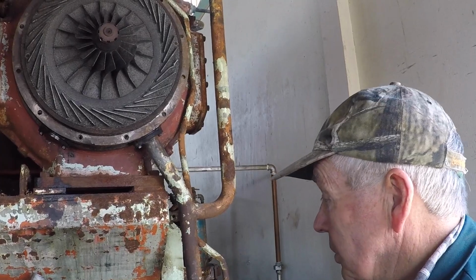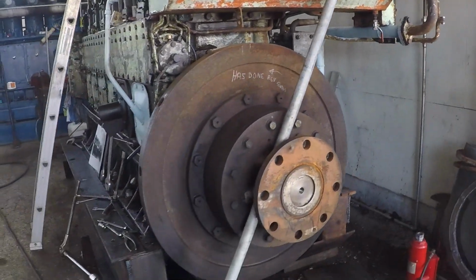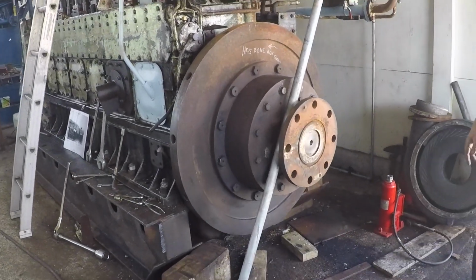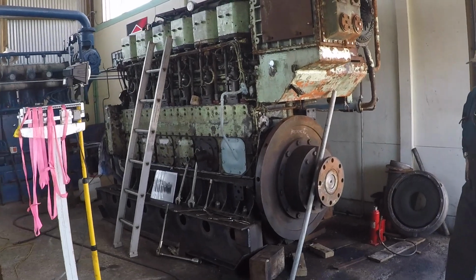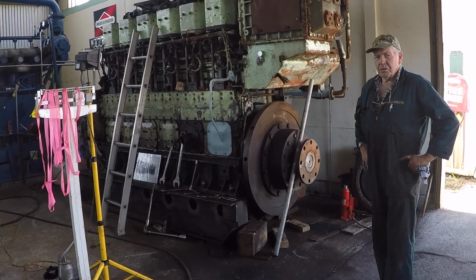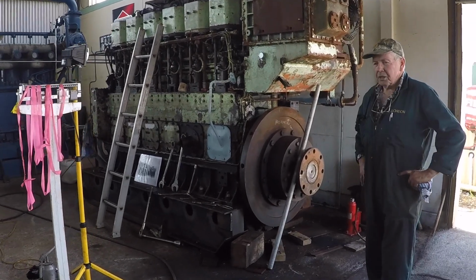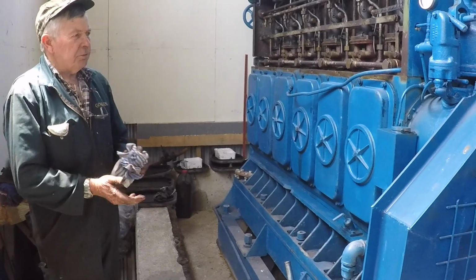Other than that, this is just the other end, the big end. This has got the flywheel on it, and it had a big gearbox on the end of it that actually drove the ship along. The ship weighed about 500 tonnes, and it was about 45 metres long, and the name of the boat was Santa Monica. This motor here is a Merleys. It was built in 1954.